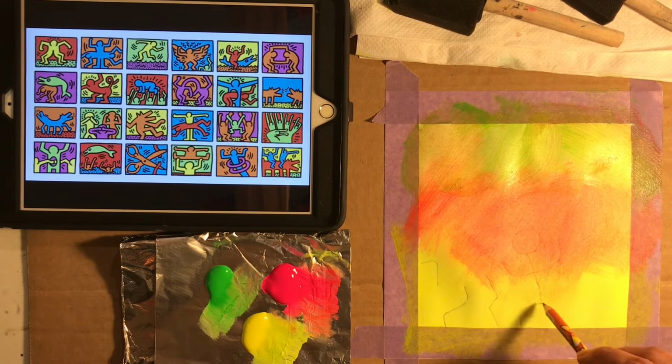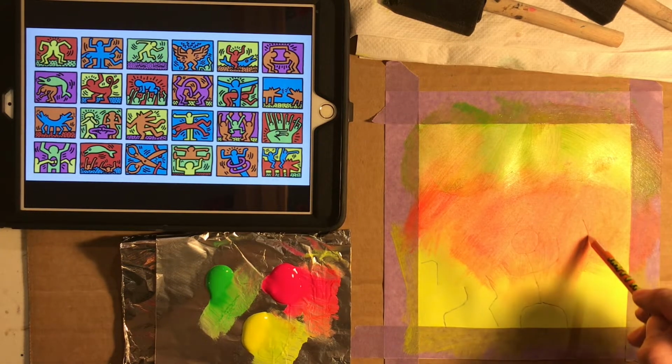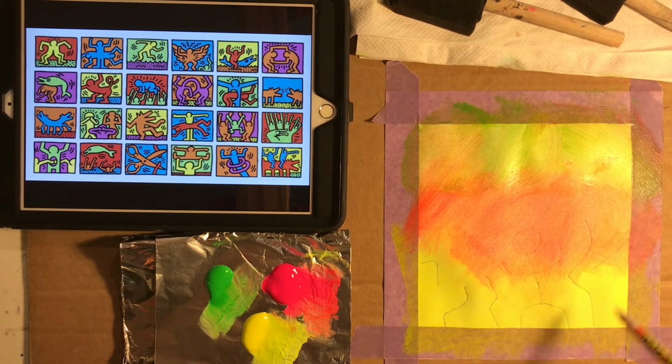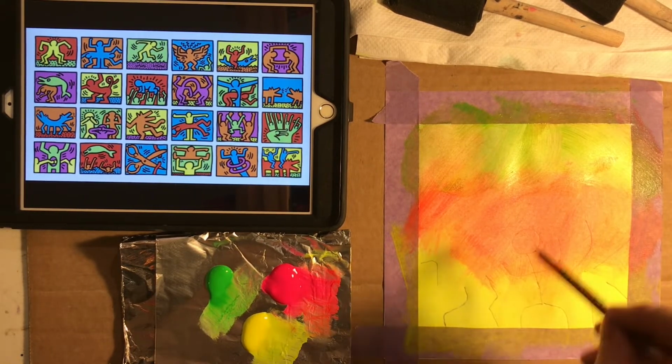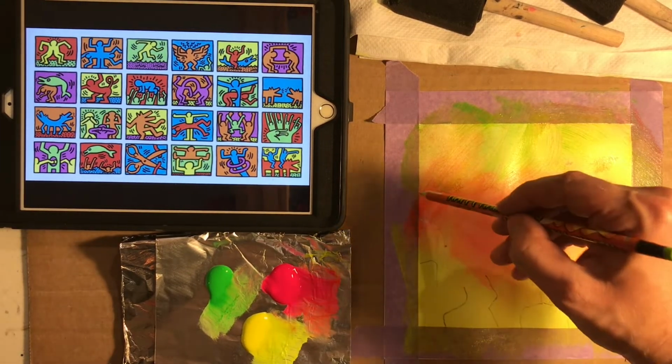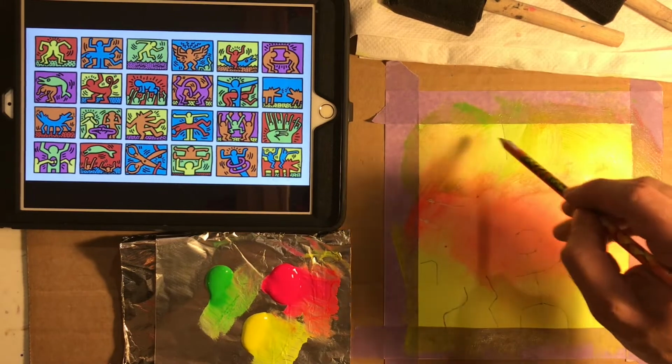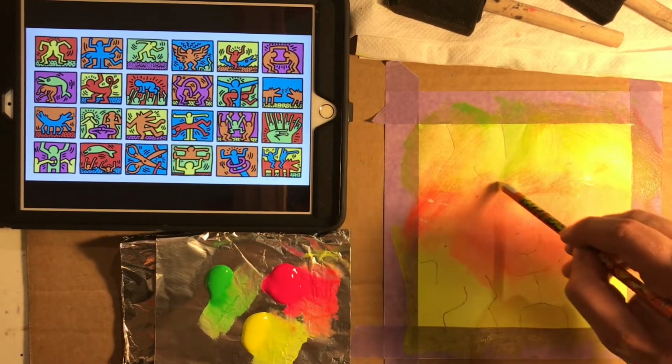So a lot of times people tell me, they say, Mr. Jim, all I can draw is stick figures. And I'm going to say, hey, draw like Keith Haring because that guy made stick figures look good. So check it out. See how I'm drawing some lines? They're a little hard to see. Why? Well, it's pencil. I'm going to resolve that in a little bit. By resolve, I mean I'm going to fix it. I'm going to make it better.